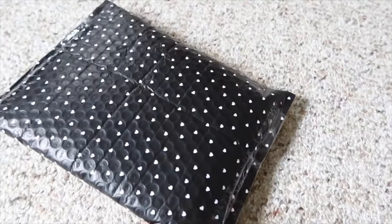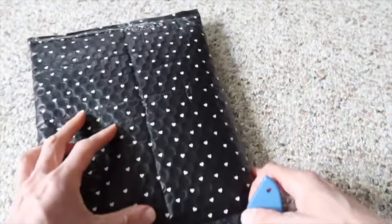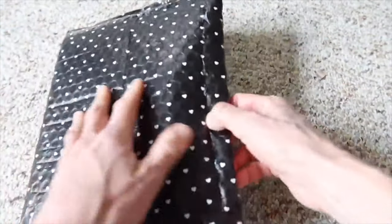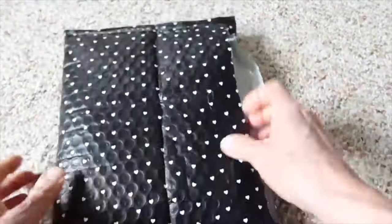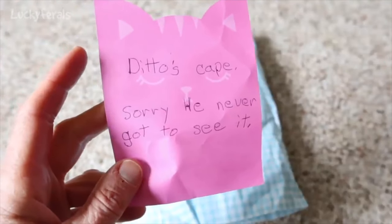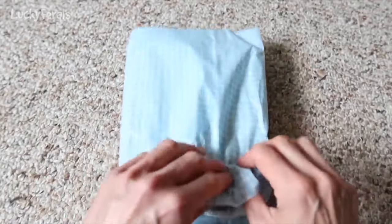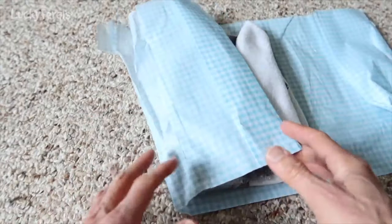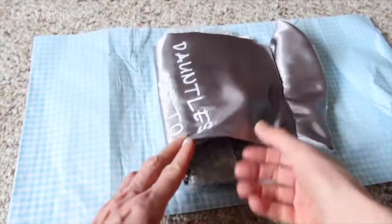And here we have a package from Zoa. Isn't this a cute little padded envelope with all the little hearts on it? Let's open this up. This says Ditto's cape. Sorry he never got to see it. Oh, wow. Ditto got a cape. Ditto would have loved this cape. Ditto loved wearing towels on his back, so he would have loved wearing a cape.